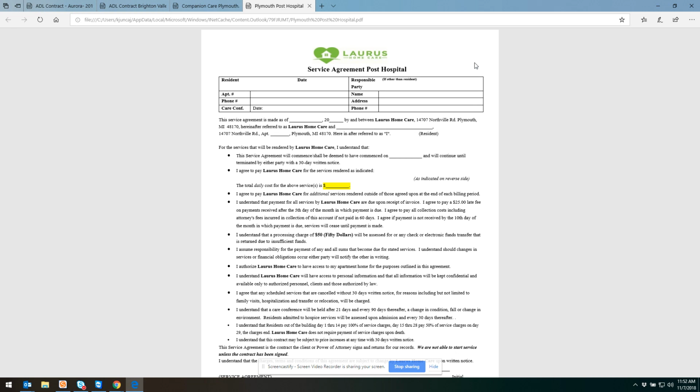The other change that we've made is right now we are not going to continue with the hospice contract. We want to take another look at that. I know there has been some confusion in the past on how to utilize that. So right now we are eliminating it, and you can utilize your platinum package for residents who need hospice services from Laura's Home Care.